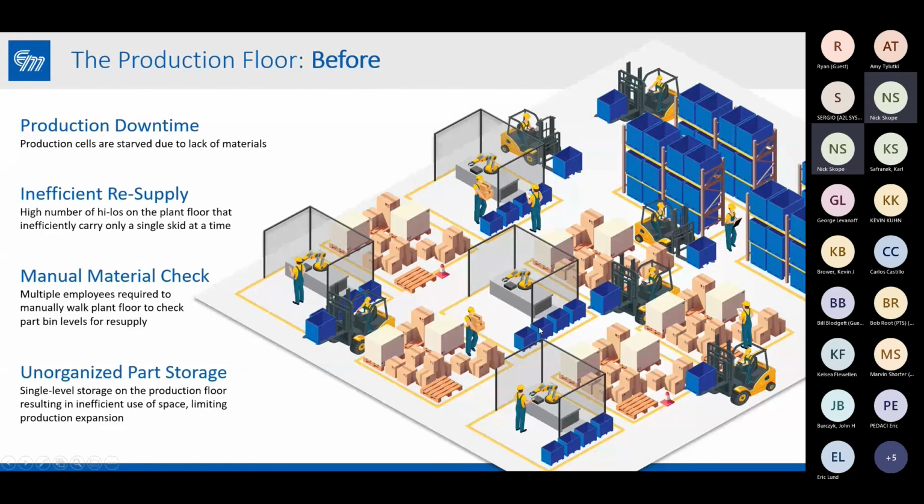So when we looked at our customer, they are a tier 1 supplier. And this is a representation of what their production facility looked like. It's a cellular manufacturing concept. Each cell could build multiple different part numbers. Material was brought to each cell via high-lows.